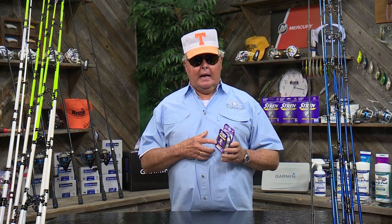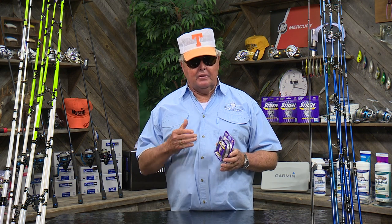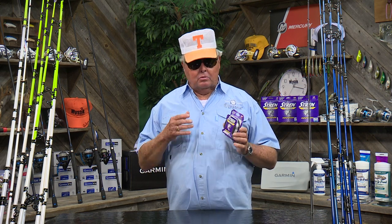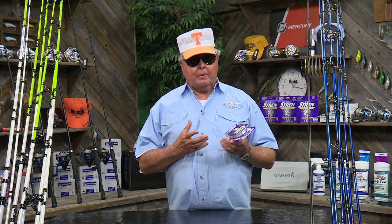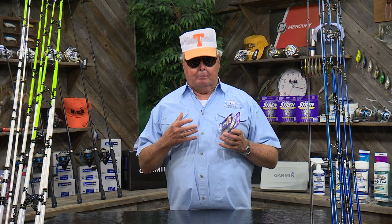Disregard the line manufacturer's line strength claim and consider the actual diameter of the line. It's written right here on there. Now, I know what you're thinking, and you're right. Catching a good-sized bass with 8 to 10-pound test line in and around cover is a difficult situation. A big fish needs to be finessed.